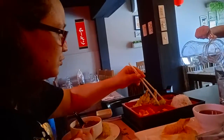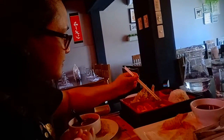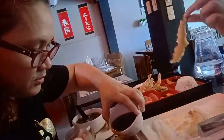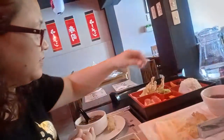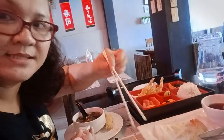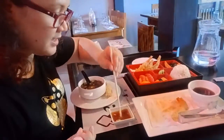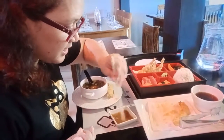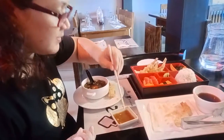So let's try to get some wasabi. Then wasabi mixed with good luck. So let's have this. So wasabi and then some lemon, calamansi or lime. So let's mix this. Okay. This is wasabi with soy sauce and Japanese soy sauce and lemon. So let's try.